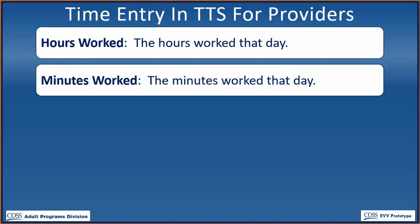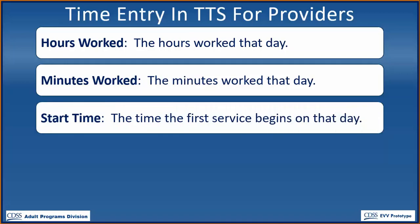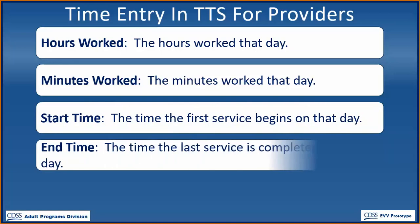We understand that providers provide services to recipients throughout the day, but these services may not be performed consecutively. To keep a provider from having to check in and check out multiple times throughout the day, they will only enter the following information at the end of each day. The start time. This is the time the first service begins on that day. And the end time is the time the last service is completed for that day.